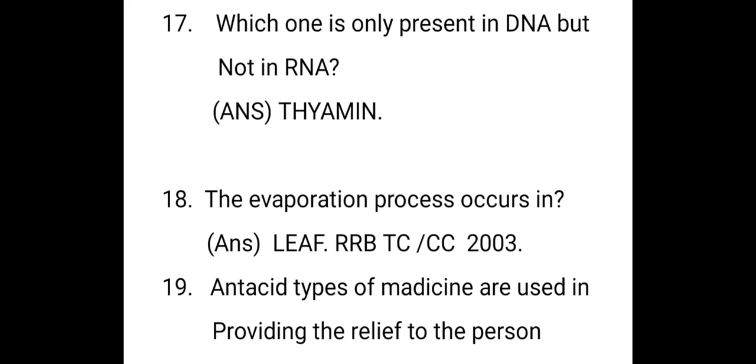So what is uracil? Uracil is one of the four nucleobases in the nucleic acid RNA, represented by the letters A, G, C and U. The others are adenine, cytosine and guanine in RNA.